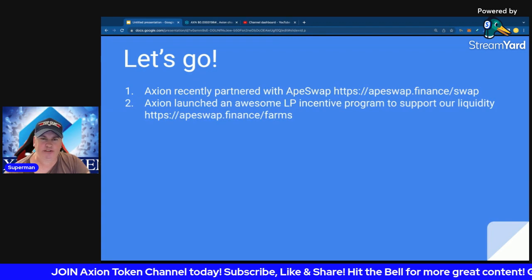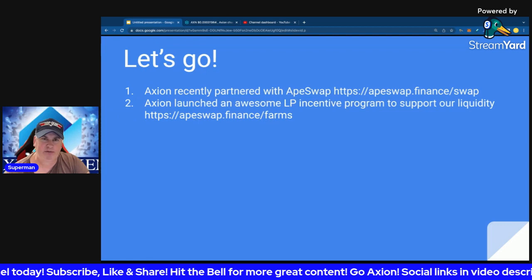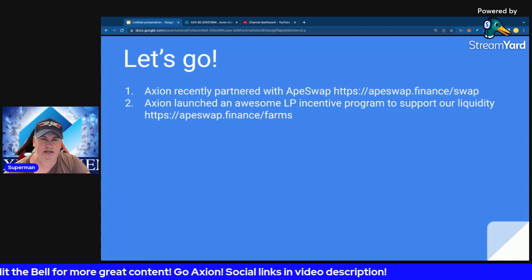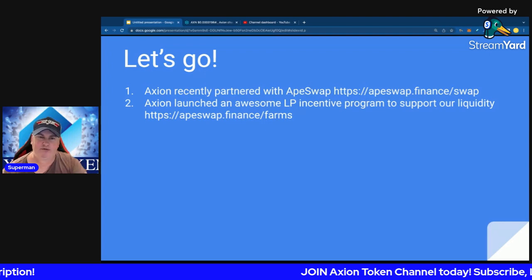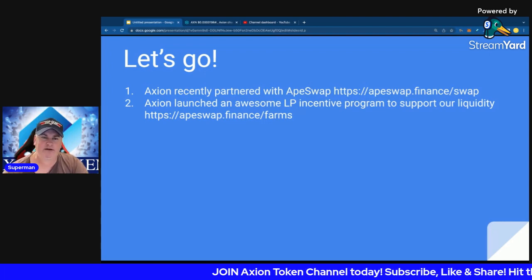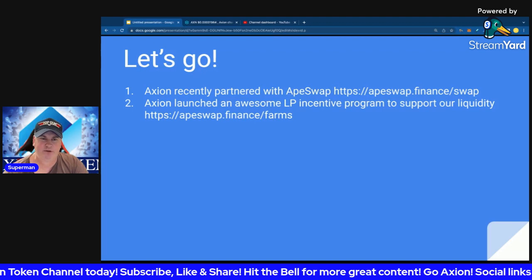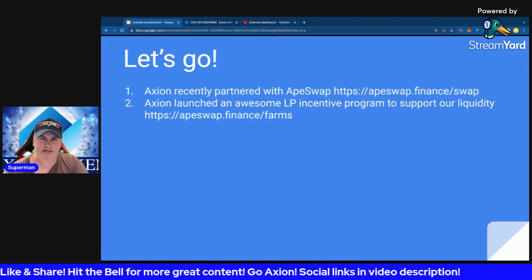Axion launched an awesome LP incentive program. So LP means liquidity provider. That's where people provide liquidity for other people to be able to swap, buy and sell Axion or USDC. So Axion launched an awesome LP incentive program to support our liquidity, obviously to increase the amount of US dollar equivalent of Axion in the liquidity pool to allow bigger people to enter and exit and things like that. It's very, very cool. So that's at apeswap.finance/farms, and that's been very well received as well.